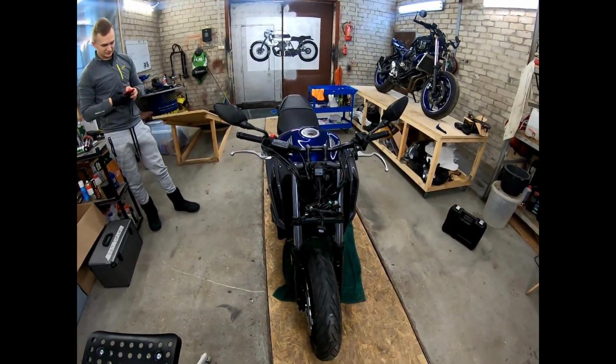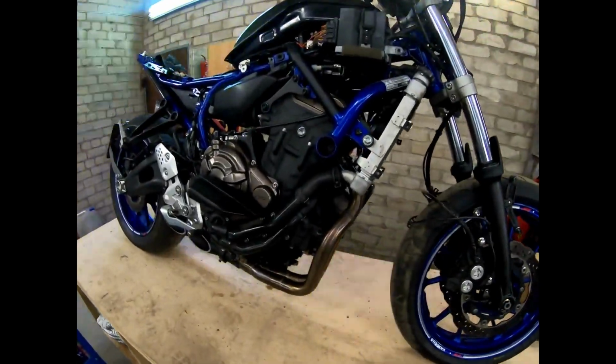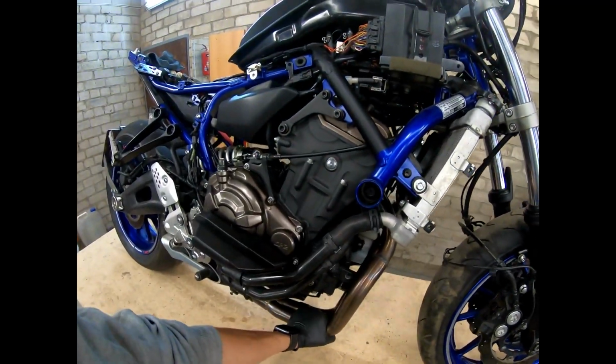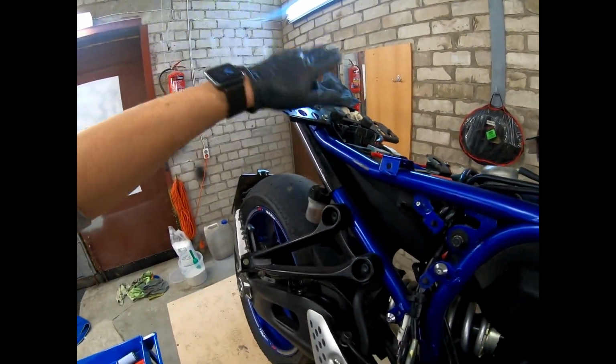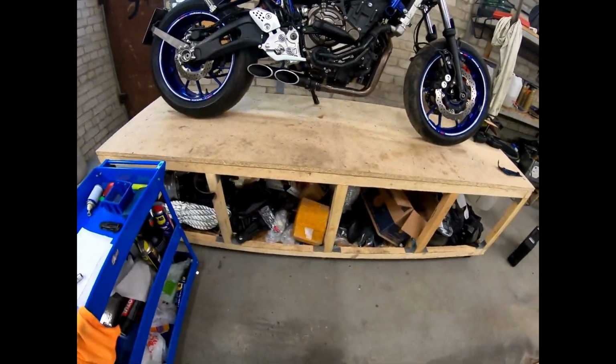We're going to have a series on this bike, but today we're going to do the MT. I think the plan is today to respray the pipes in black. And if we have time, I'll try to change this thingamajiggy. I have a lot of parts there, but I have to paint the frame first.